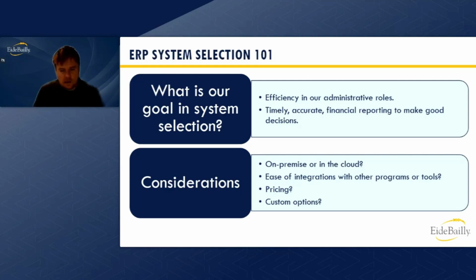So when we look at our system, how can we improve the efficiency of our office admin? Even things like project managers, right? How do we improve that side of the efficiency? And I don't think we always talk about that side enough.